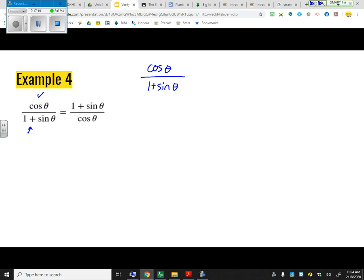Multiply it by what? Why that? If you multiply both sides by the denominator. I don't want to multiply both sides though. My rule is on this, we can only work with one side. Multiply by the denominator. Close. I want it to clean up though.